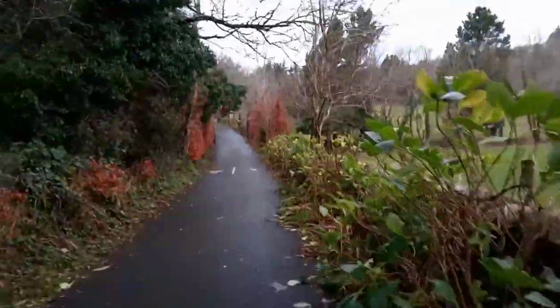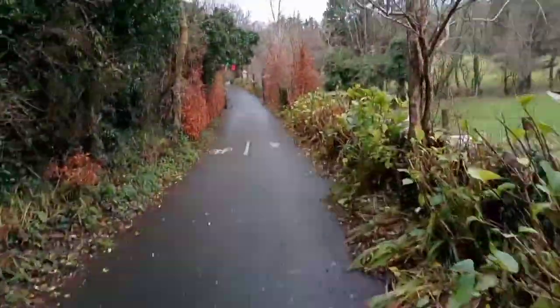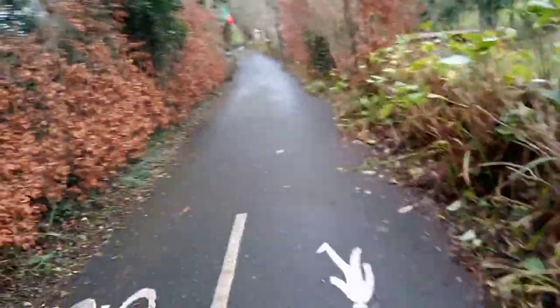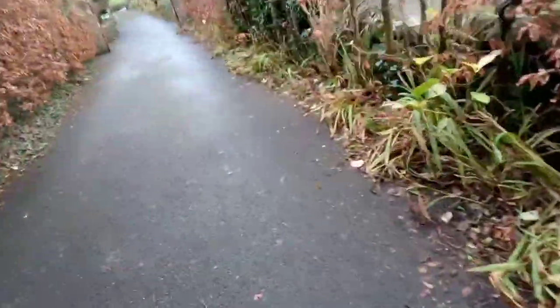And I'll only be walking some of this, as this leads the whole way down to Newport. I'm not going to walk the whole way down to Newport for today. I'll walk down to Newport a different day, but today it's just me walking out as far as I can, or as far as I'm bothered to.